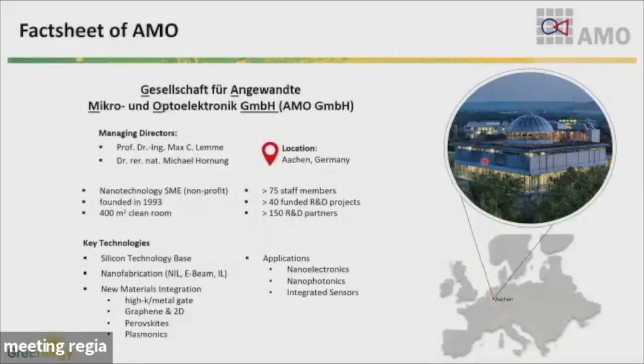I know there is a different name for Aachen in different languages, like in French.